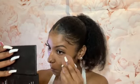So yeah, using, like I said, the tip of the sponge, the lovely iBox official sponge, I'm just blending out that base. And I don't think this base is really even supposed to be used for this, but I'm using it anyway because I feel like the shade just did what it needed to do for me.